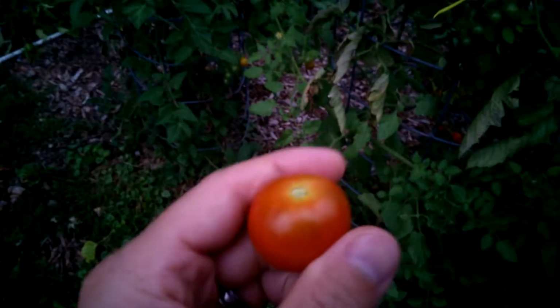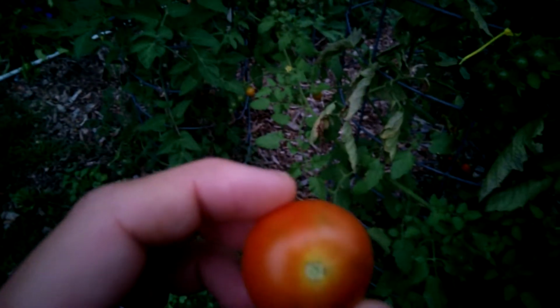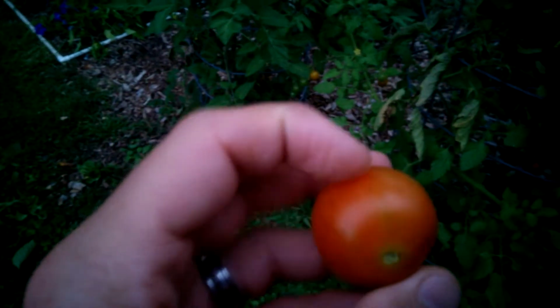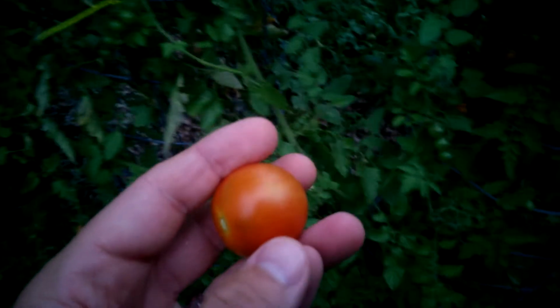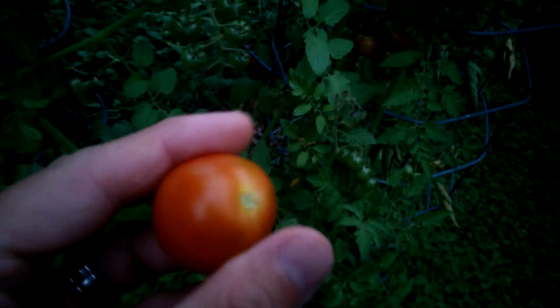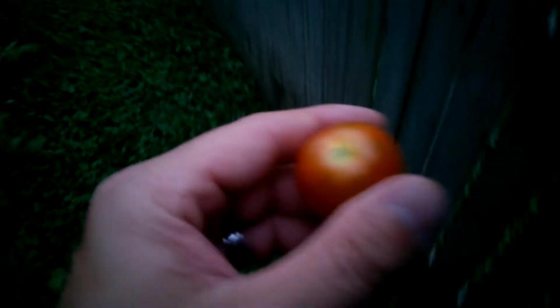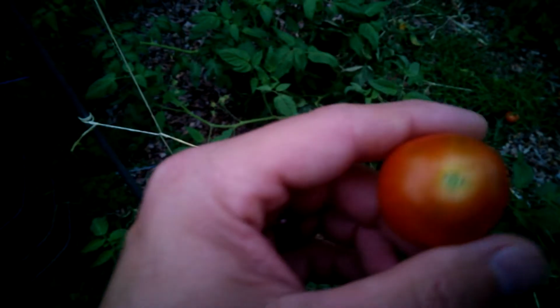There's another variety I had last year called Rissentraub. I got it as a free seed from Baker Creek, and they really came on strong towards the end, around September, and I just let them grow along the ground. The vines just crept along the ground. I didn't even string them up or anything.